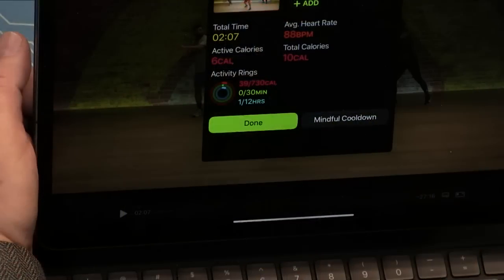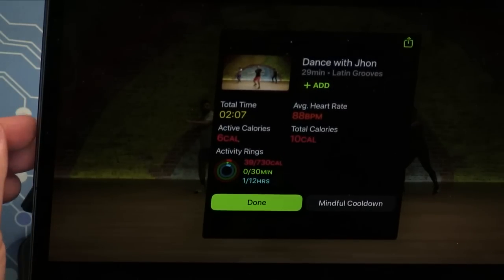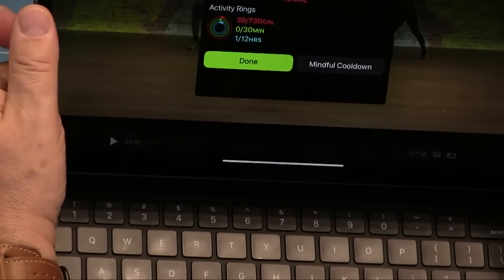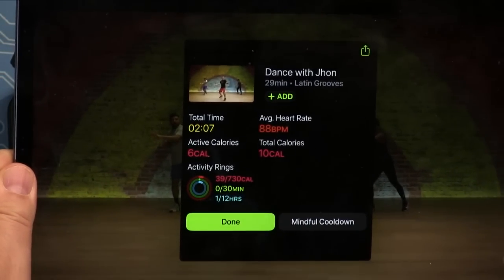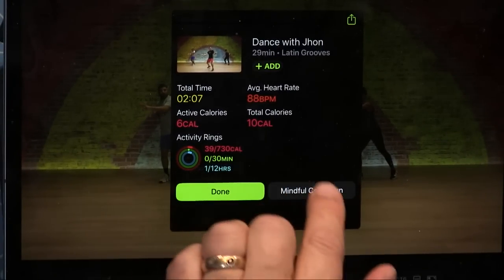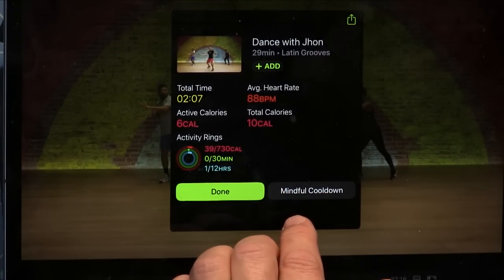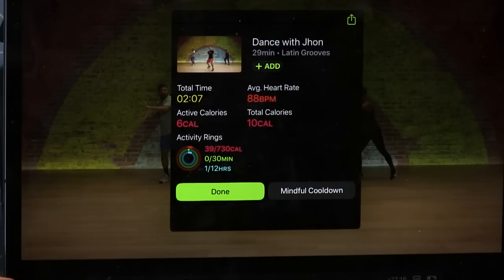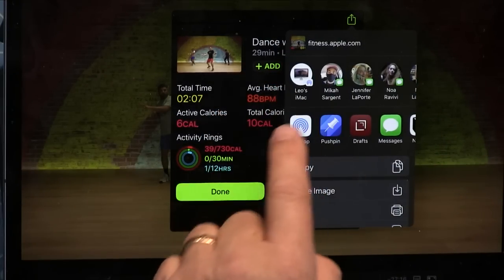Oh, by the way, I should show you what happens when you end your workout. It then says you can add this as something you liked and you want to do more of, right? Here, let's tilt it down. And then it encourages you to go into the mindful cool down, which is exactly what you probably should do instead of just going straight to work. You can share it, which means you can tell people how hard you're working.